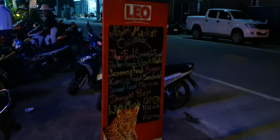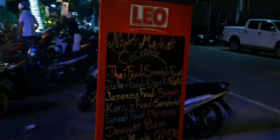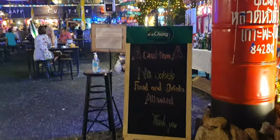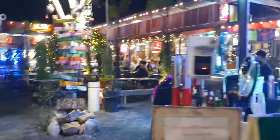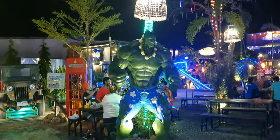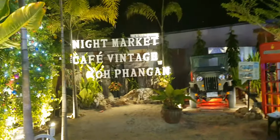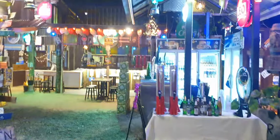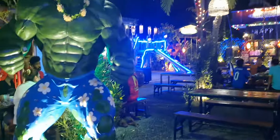So they have like Thai food, Spanish food, Italian food, lot of food options, and also no outside food is allowed. Hulk is here. So this is the Koh Phangan night market. So let's go by. So let's go this side first.